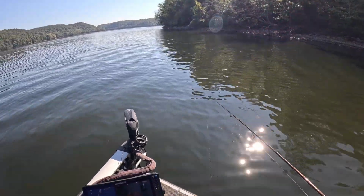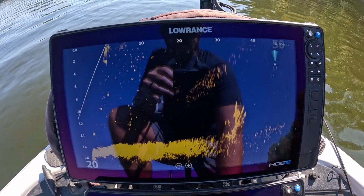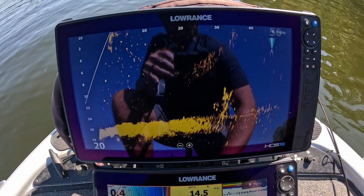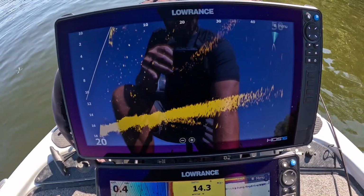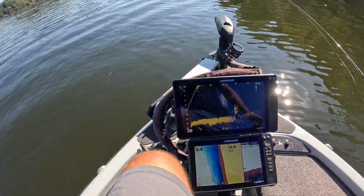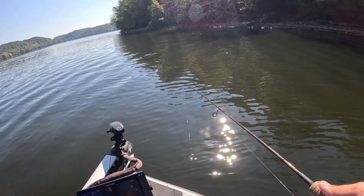I'll show y'all what I'm looking at right here. It's just a little old bitty brush pile in about 12-14 feet of water, and you see a couple of fish sitting right in there tight to it. There's not a big mega school there or anything, but I've caught 4 fish out of it so far. We're fixing to go right back in there and see if we can't get another one.